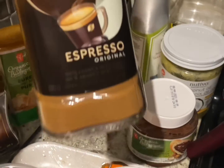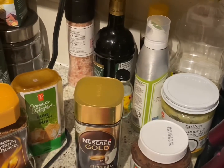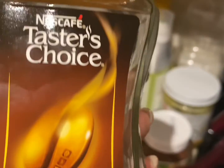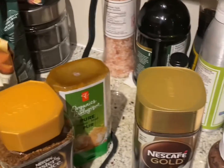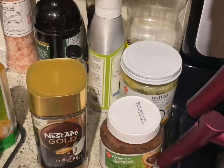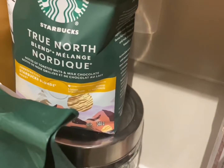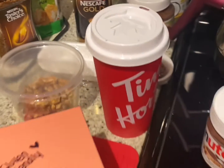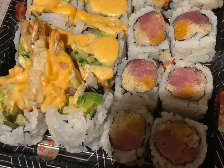So here I have my espresso. As you can see, this one is running out. Honestly, I've tried a ton of different instant coffees, and this one is my absolute favorite. And I always have backup. And then I have the Starbucks ground coffee, caramel, and then more caramel. And then I have their True North blend. So yeah, this is my coffee station. Favorite part of the day. Morning coffee. Yum, yum.